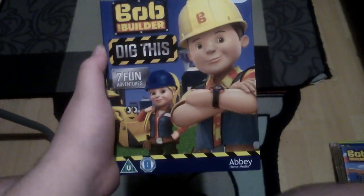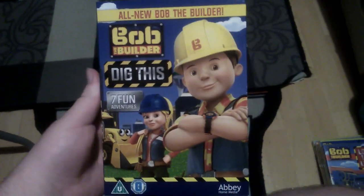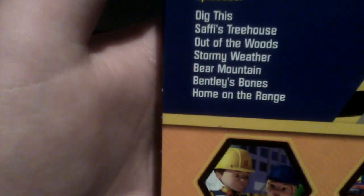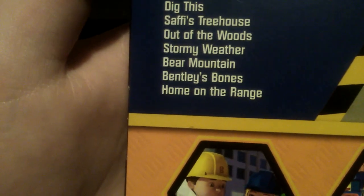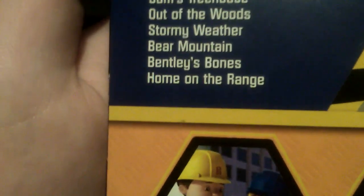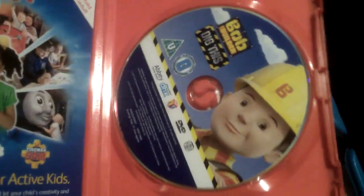Up next is in fact Dig This, which is my US edition, my US Bob the Builder DVD I got last month, probably early May. Here's the back. Episodes are Dig This, Saffy's Treehouse, Out of the Woods, Stormy Weather, Bear Mountain, Bentley's Bones, and Home on the Range. Oh, yeah, this is the final 2015 series I have before Mega Machines. Here's the front, spine, back. The normal, I should say. Here's the disc.